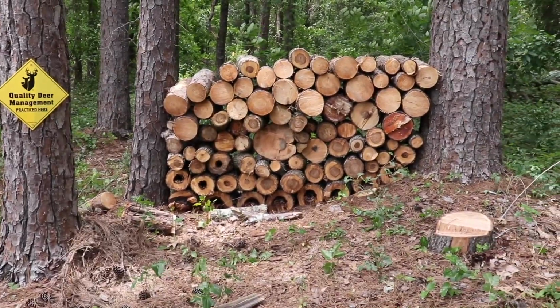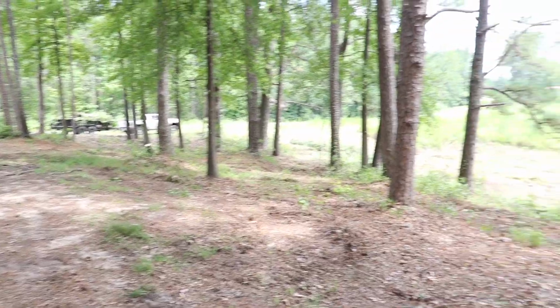Alright y'all, that's my stack of wood I stacked up. It needs to be split, but at least we got it here. Overall, we're about to go grab some lunch, take off one more load. It's looking good. It's opened up a lot. We've been working our tails off. We cleared a lot. I mean, everything is open now, dude. I need some fuel in my stomach, so dropping this off, grabbing some lunch, and we'll be back.